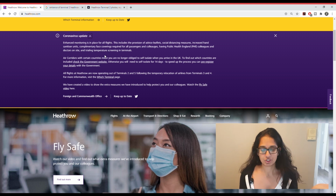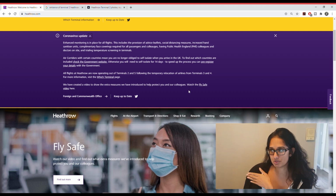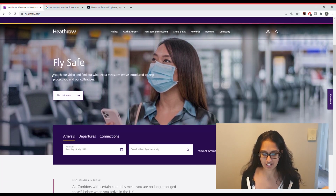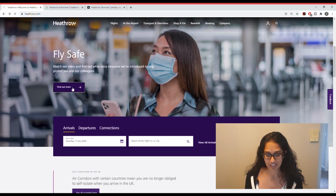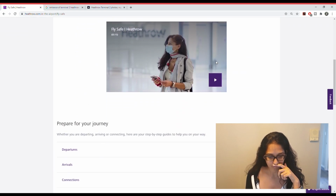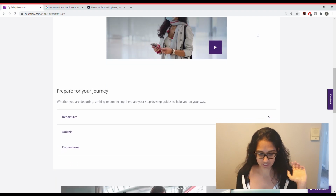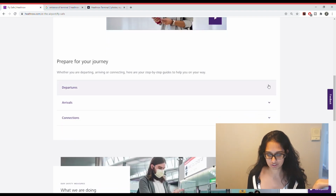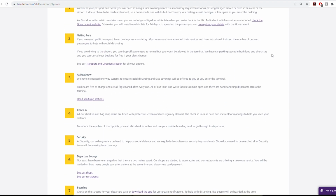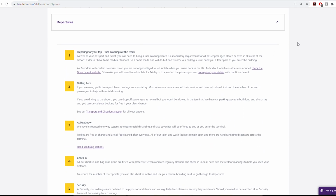Okay. So when you go onto the Heathrow website, I'm gonna put the website up somewhere. When you go onto the Heathrow website, the first thing that it comes up with is Fly Safe. So let's click on that. And then if you go down, it does tell you what to expect when going through departures. So as you can see, there's 7 points. As I take you through the airport, I'm going to put the points up on the screen so you know what refers to which part of our journey.